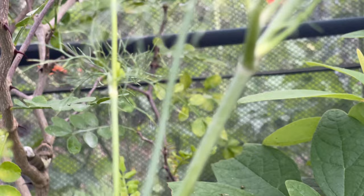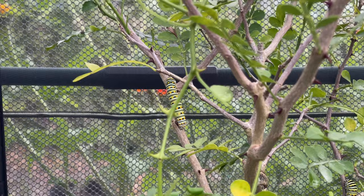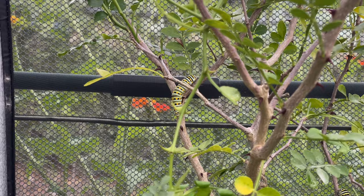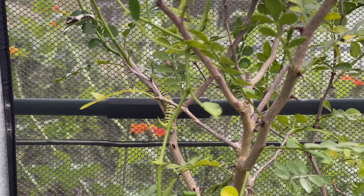Oh my gosh, you guys, you see there's another one back there on the wild lime? And then look at this one going up the stem. I'm just gonna let them be, and if they want to find their way back to their host plant, they can. I don't know, maybe they're getting ready to do their big purge and pupate. This is just the best fun coming out here and watching them.